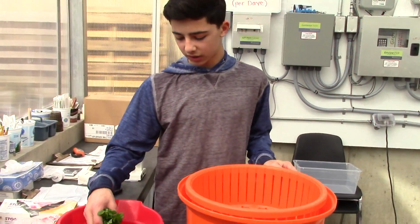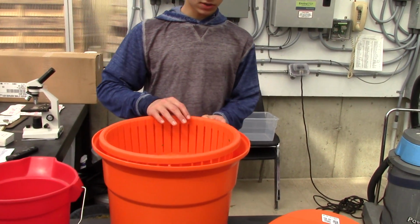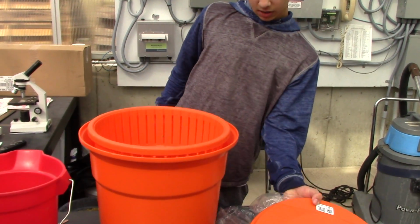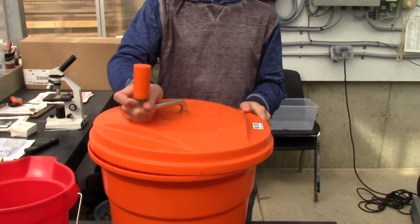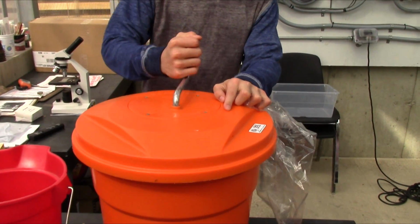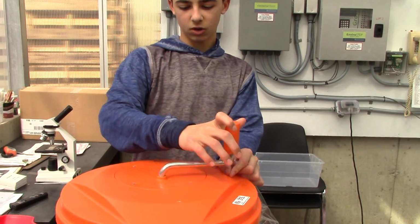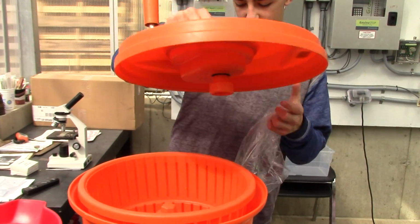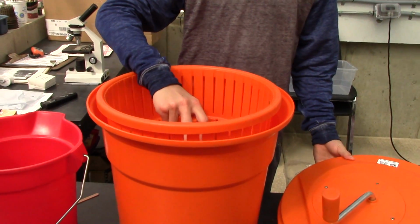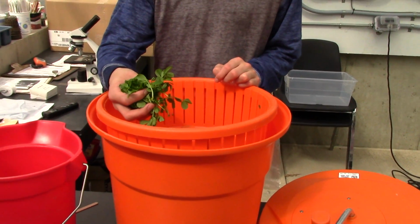When you're done soaking the pea shoots, you have to put them in the drainer, and the water's going to drain out. And this is our drainer, and it spins like that when you're spinning it. And you put the top on, and you take the nozzle like so, and you try to get all the water you can off them so they don't go bad. And then your pea shoots are nice and dry, and they're ready to be bagged. So thank you, Ms. Bertrand.